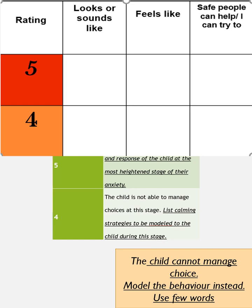What does it feel like? Within the child themselves, they may describe at some point that they feel hot, that they've got itchy arms, that they can't keep still.